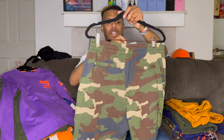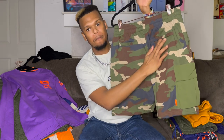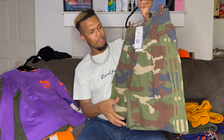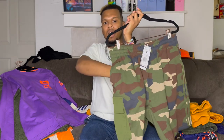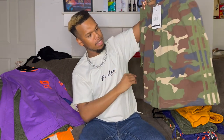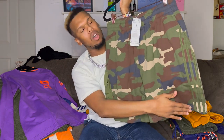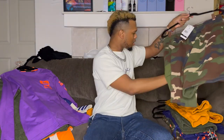But these are still cute, comfortable, and warm. You have zippers for the back. And for the front, you have your regular pockets, no zippers. And then you have your cargo pieces on just one side. And you have three stripes going down on one side. So there's all of the pants.